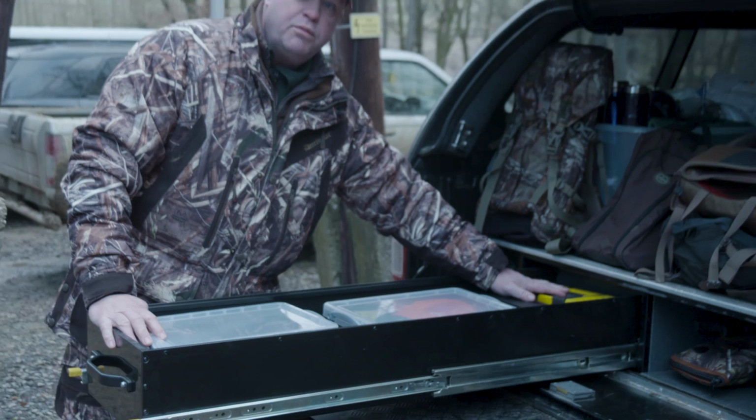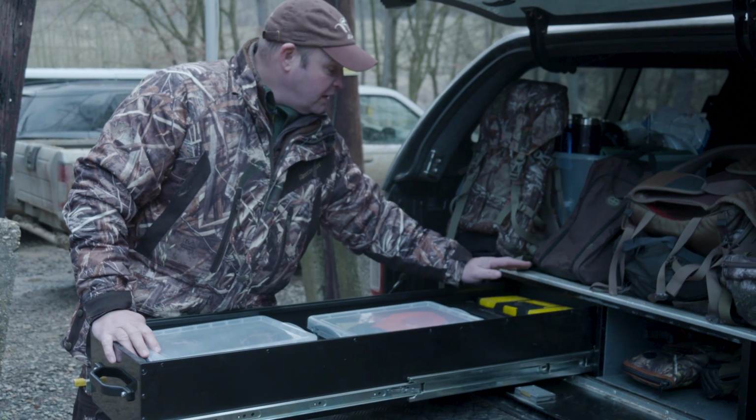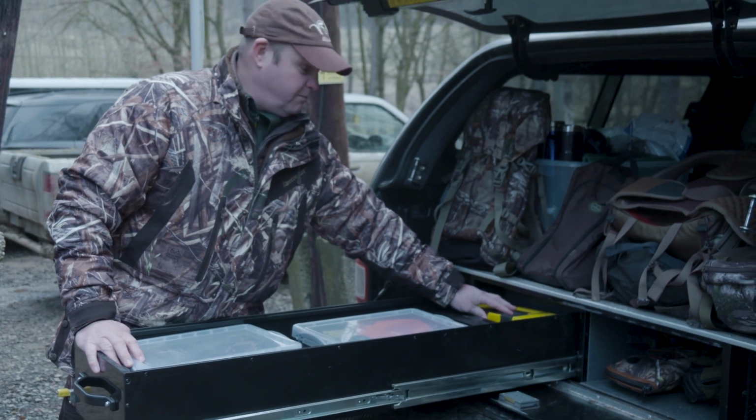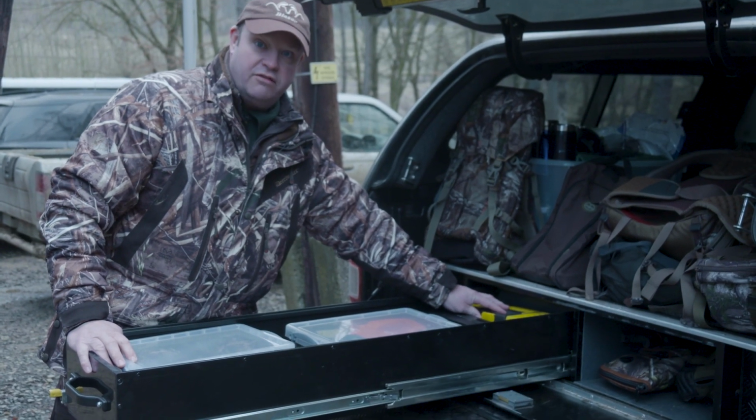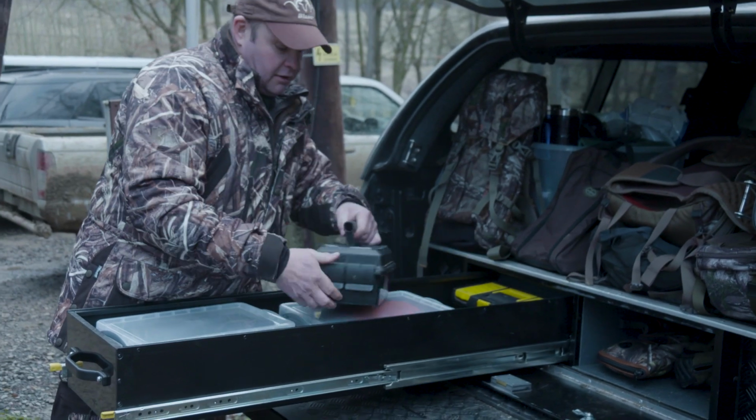Right at the back, because that's where we're not going to use it all the time to grab as quick, is cleaning kit. All various oils, rods, brushes, everything else that we normally use. Then we've got the ammo can. Got the ammo in there.